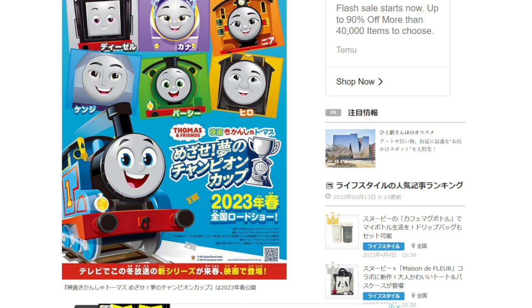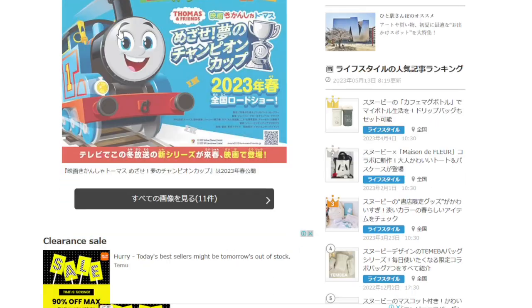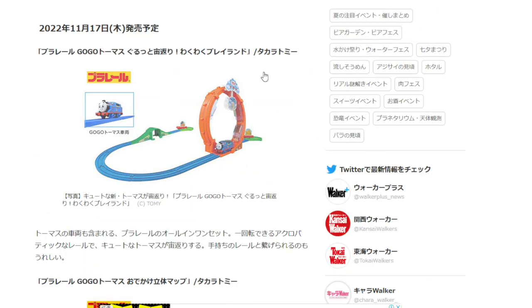And as the new Thomas begins to move, the goods will also be renewed from autumn to next spring. This will be for the Plarail Thomas series, the Thomas Tomica and Choroq. And there will be lunch goods, stuffed animals, apparel, bedding, and other miscellaneous goods. About 50 items with 120 product numbers. It will be commercialized and will be lined up in stores one by one. So, let's see here. Here's a few of them already.